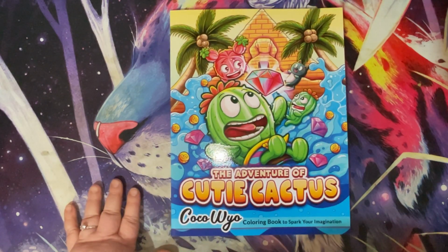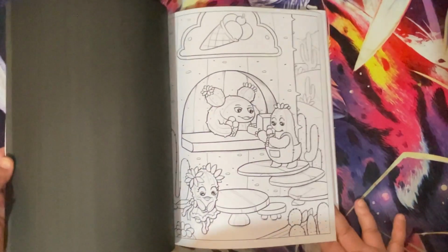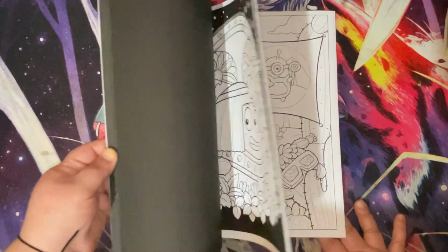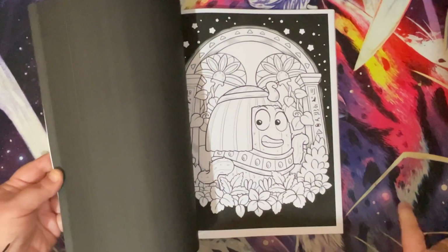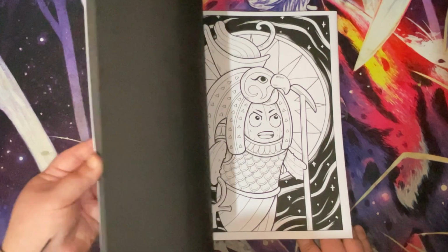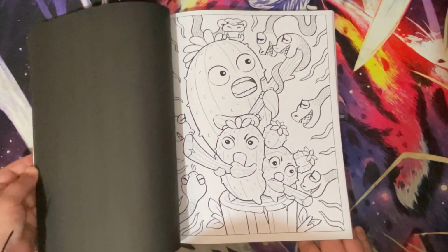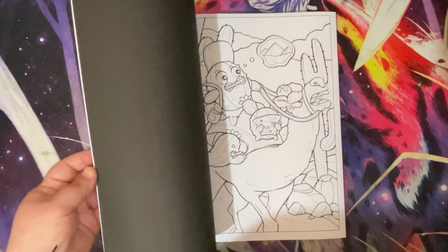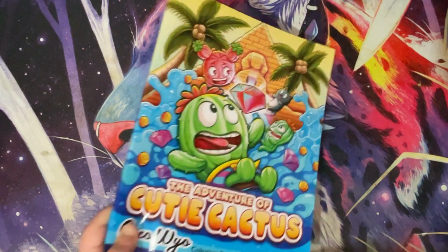I have The Adventures of Cutie Cactus by Coco Wyo, and this was too adorable to not pick up. I love the Egyptian themed ones in here. That looks like a minion. That's a minion. Yeah, so this one, I love that. I love the Egyptian ones in here. They're so funky. So nice, easy colouring again. If I fancy a marker page with some glitter gel pens, metallic watercolours, that kind of thing. That is The Adventure of Cutie Cactus by Coco Wyo.